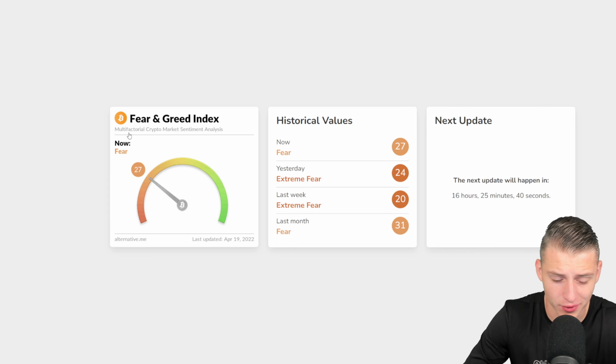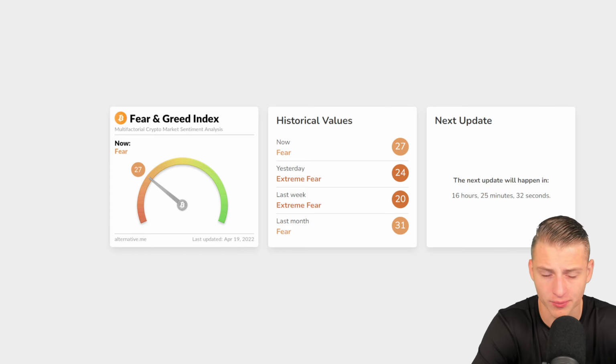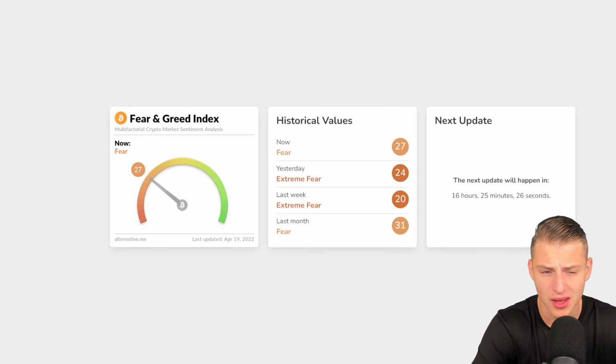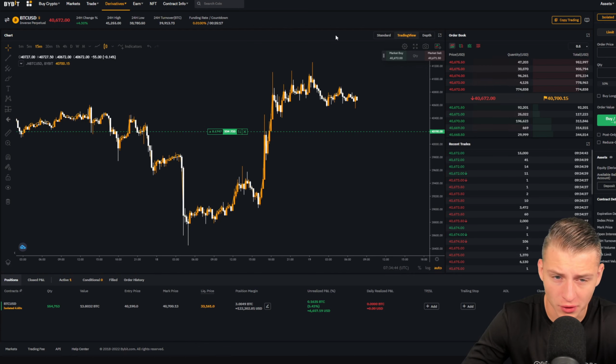Also, talking about being bearish, the majority of people are bearish on Twitter. I see the fear. Once I tweet something bullish, everyone goes, oh my gosh, but we're going to come down anyways, 20K, it's coming, etc. I don't really think that's going to be happening on this market. Also, the fear and greed index is trading at 27. It's pretty low.